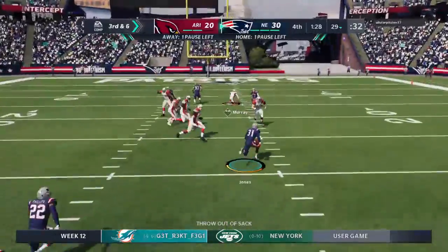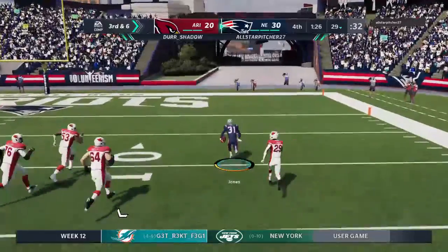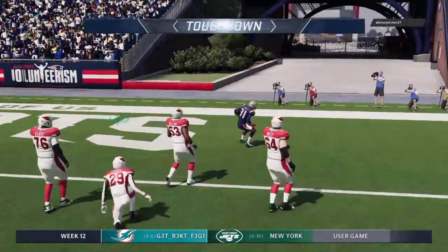And this is intercepted, and that should do it. Picked up by Jonathan Jones. And he takes this one back.